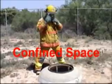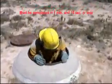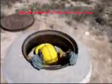Confined space. This task is designed to ascertain the presence of claustrophobia in the candidate and the candidate's ability to work in tight places. Wearing a fire helmet, bunker coat, bunker pants, fire gloves, and SCBA mask, the candidate will climb into a manhole, crawl through the 24-inch pipe connected to another manhole, rattle the PVC pipe, turn around, and return to the bottom of the entrance manhole.